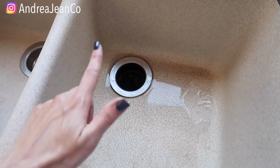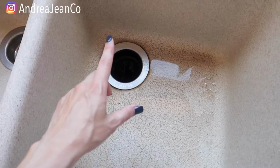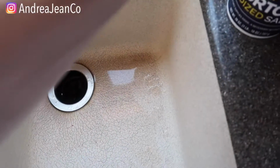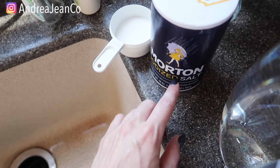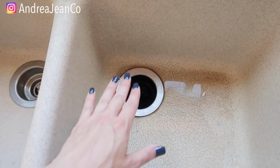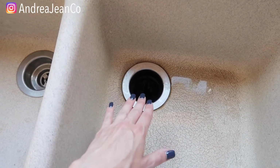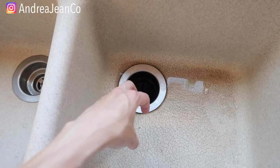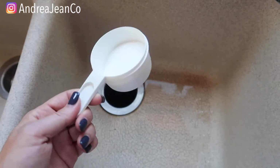So, all right, this time we're going to use salt. Now, you definitely can use the baking soda and vinegar. I would try that if what I'm going to show you here does not quite do the trick for you. But you're going to need some salt. Again, you can use iodized salt or Epsom salt. It doesn't really matter. Now, why salt can be helpful in your kitchen is because fat deposits from food and oils can get trapped in your drain, and salt is believed to help push it down and break it down.